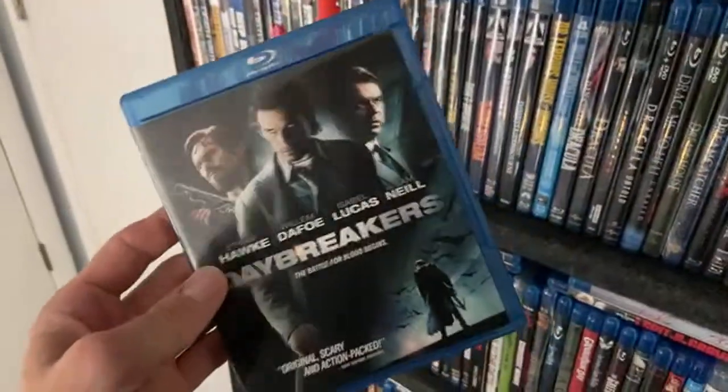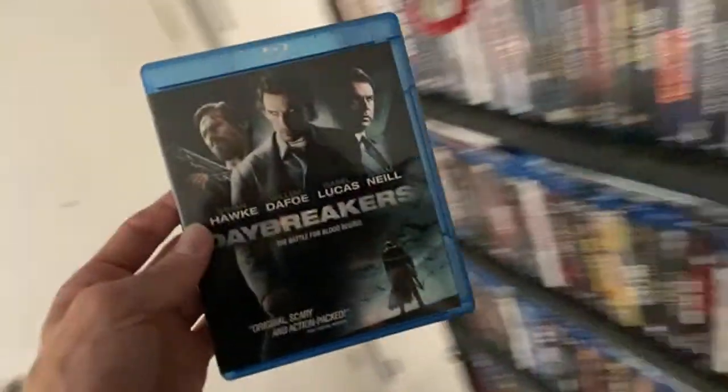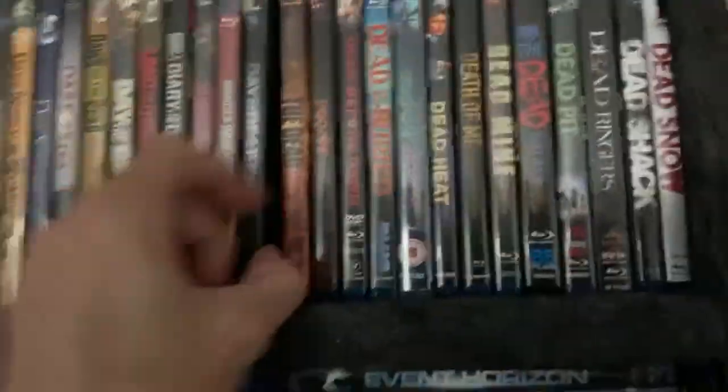Here we have Daybreakers, a really cool film by the Spierig brothers about this almost Matrix-like future where the vampires are trying to get the blood. It's like science fiction meets vampire story. It's almost like Underworld in a sense. And I remember liking it. Ethan Hawke, not bad.